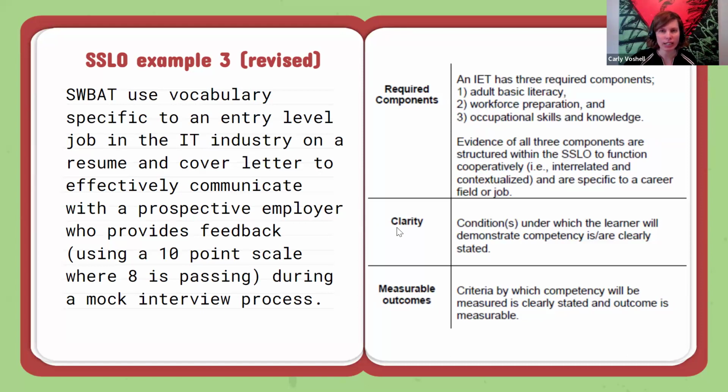The clarity is here. We're going to show competency during that mock interview process. And then you have to show some type of measurable outcome. When I worked with a food service career pathway program, we had an evaluation that our volunteers who were mock interviewers would fill out, and then we would go through that with students. Like, tone of voice was great, you could have said more about this or about that. So that would be a way that it would be measurable, but it could look a lot of different ways. This is just one example.